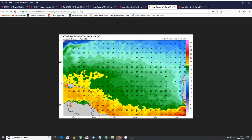If you look at the tropical Atlantic sea surface temperature anomalies, it's pretty below average, as I said, around this kind of area in the tropical Atlantic, but towards the eastern side of the Atlantic, it's above average, and the temperatures are between 24 and 25 degrees, and obviously towards the Caribbean, it's between 26 to 27 degrees as well.